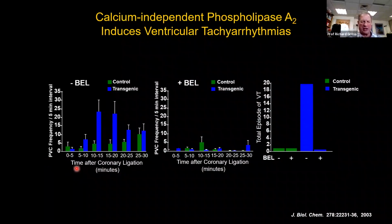And as you can see, with the typical time course of arrhythmias in humans after a heart attack, from 5 to 20 minutes, this is the period where most of the arrhythmias occur and the patients die. Whereas with the regular mouse heart, there are hardly any PVCs.